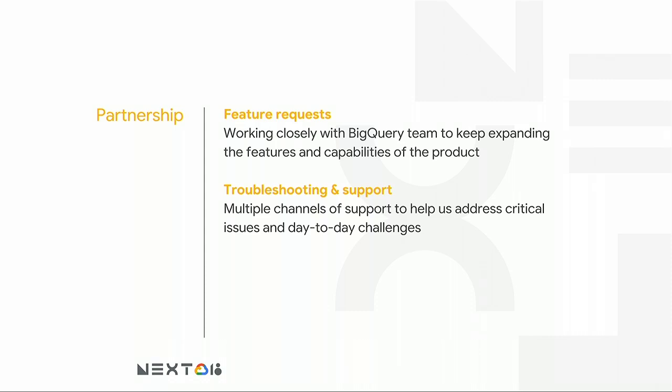A great example of this for us is not too long ago, we were working on becoming ready for GDPR, the General Data Protection Regulation that rolled out in Europe a few months ago. And we realized that the technique we were using for encryption and decryption just wasn't going to scale to the extent we needed for GDPR compliance. So we worked closely with the BigQuery team to work on new tools and features that allow us to do that at the scale we needed to, and at the speed we needed as well.